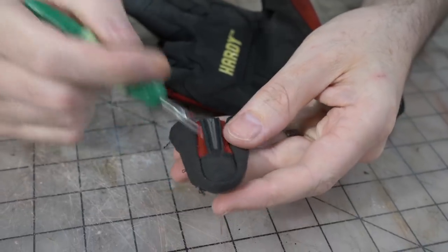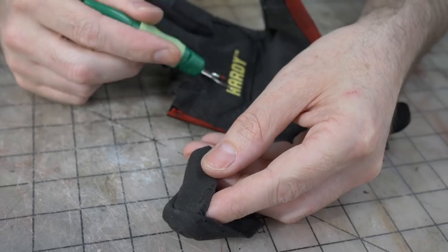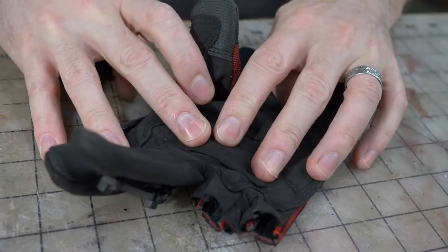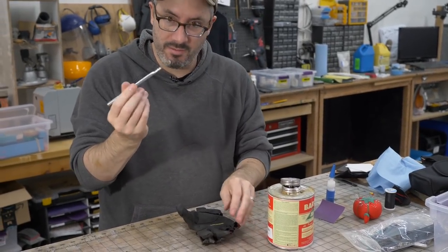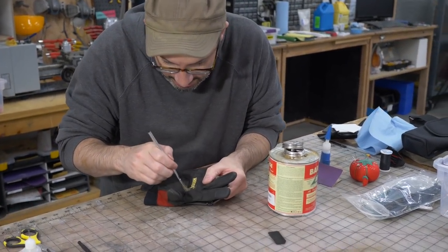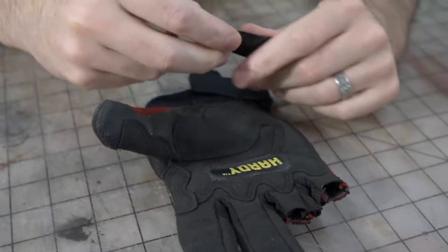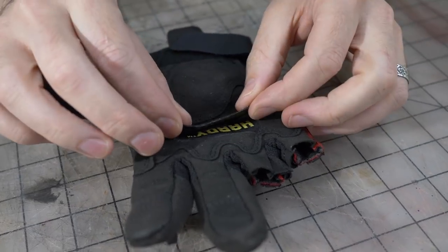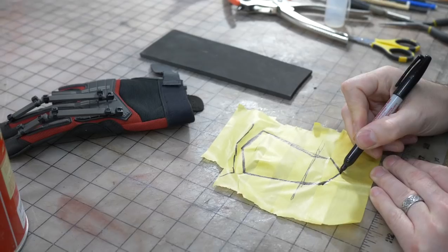So this is the fingertip, and we're gonna use the cloth from this to cover this logo. There we go. Yeah, I can go right over that. That's fantastic. That little piece of cloth to cover the logo, I'm just gonna use a little barge to attach it. So I'm just gonna brush a tiny bit on the glove and then a tiny bit on that piece, and I can press them together. Our contact cement has had about 5 minutes to dry, and now I can tack it down. There we go, no more logo.